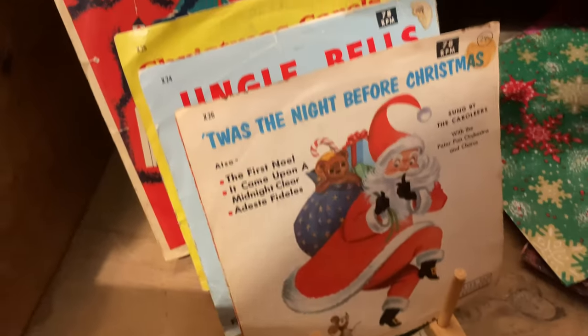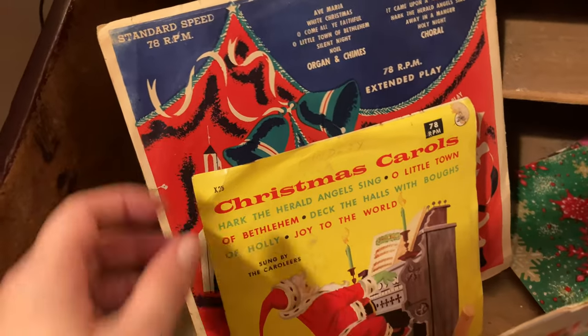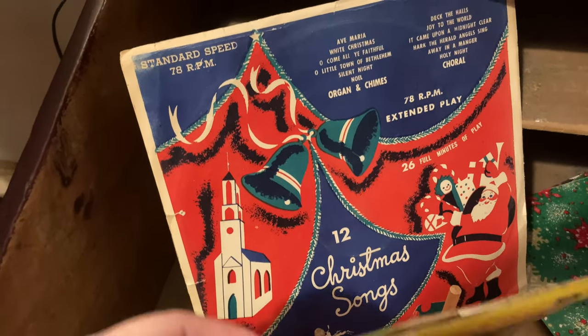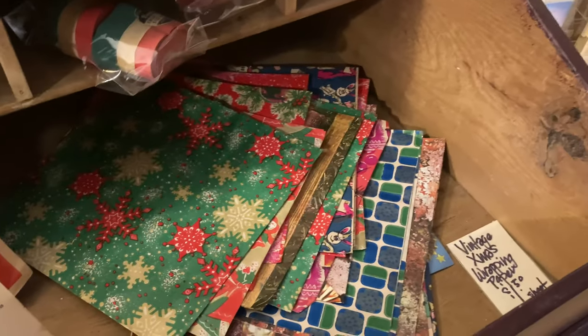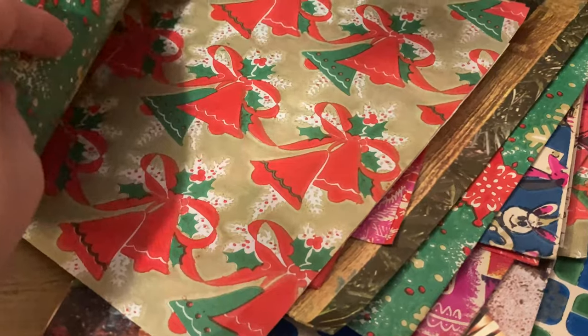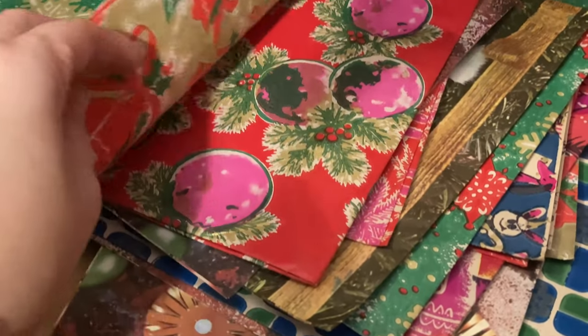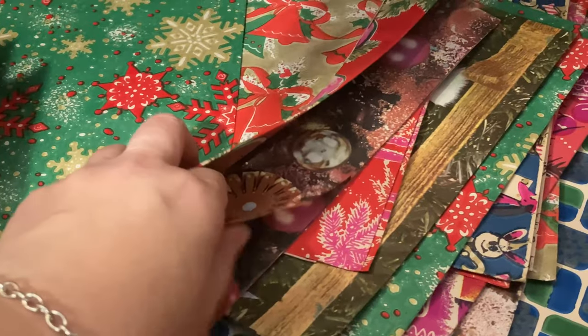So now we're back at the records. And yes, I refrained from buying a record. It might be a first for me, but they were cute, but I really do have probably way too many. So now I thought I would do more of an up close flip through of the wrapping paper. These were all so beautiful.